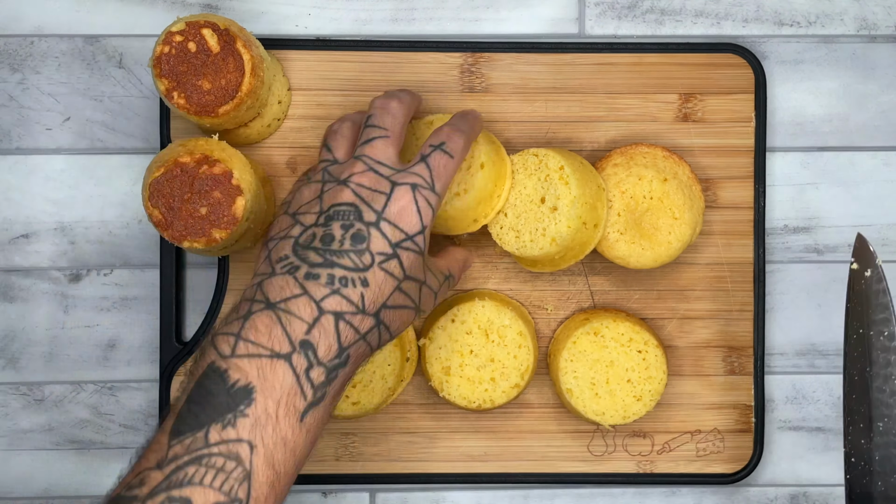I will say, though, you have the option to pipe it after 3 hours of freezing. Like I said before, you can put it in the fridge, let it set there after freezing for a little bit, and then pipe it out, but it doesn't retain its shape as much. So if you've got another way to do this, let me know down in the comments. I am clearly not an expert baker. Let's jump into it, guys.